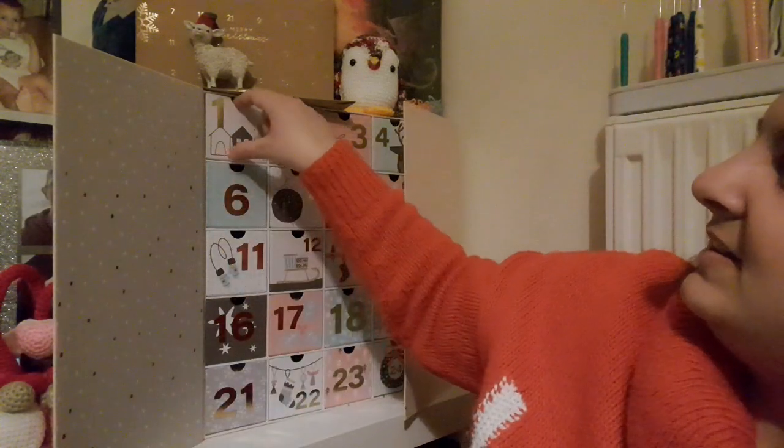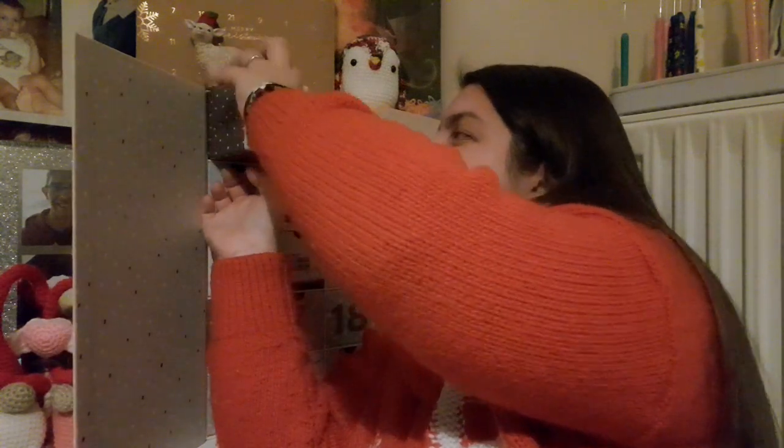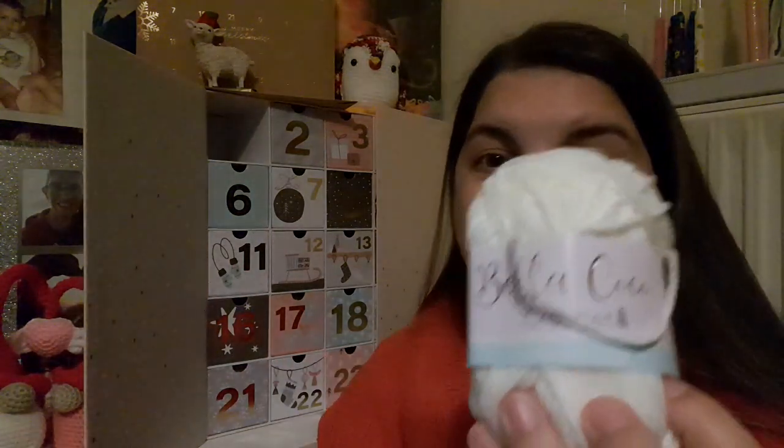Right, so first up is Crochet Society. Now, as we've had for the last couple of years, there is an advent cow to go with this as well. So I'll be checking that out as soon as I've opened door one. So let's have a look. What I have been told is there is a ball of yarn and something else as well. Right, so our first one is icing sugar. So it's Bella Coco Crochet Confection DK again. We've had this quite a lot, and actually the last two advents were in this yarn as well.